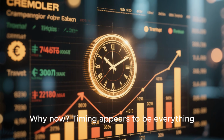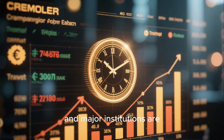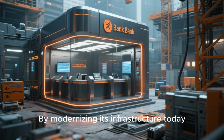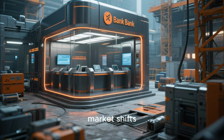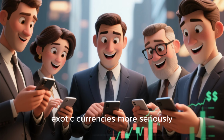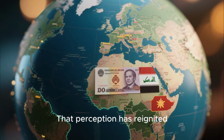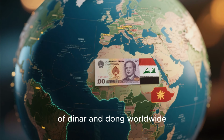Timing appears to be everything. The global foreign exchange market is evolving rapidly. Major institutions are positioning themselves for potential surges in transaction volume. By modernizing its infrastructure today, Chase ensures readiness for tomorrow's market shifts. For investors, this signals that large banks are taking exotic currencies more seriously, preparing for higher demand rather than retreating from it. That perception has reignited confidence and speculation among holders of dinar and dong worldwide.